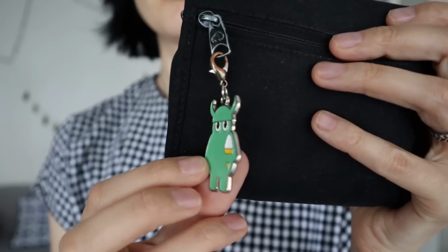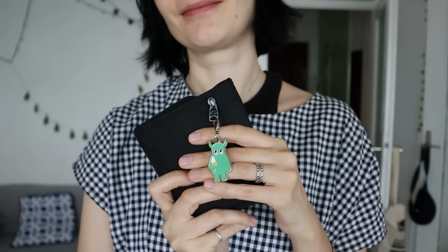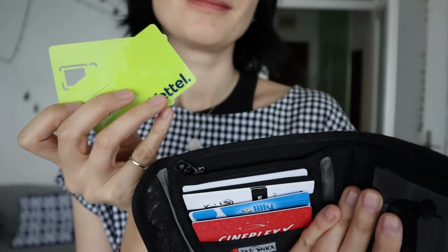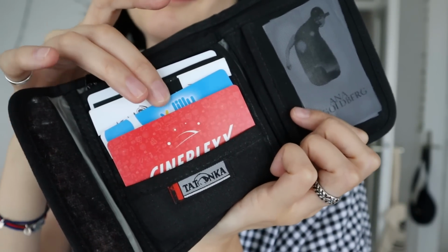I also have some sentimental items here, such as this Viking guy. Brian bought it for me when he had a transit flight through Iceland. And here I have information about my Serbian phone numbers because I never remember phone numbers. And also I carry 3 loyalty cards. Yes, I do use loyalty cards, not a ton, but actually those that provide some tangible benefits.